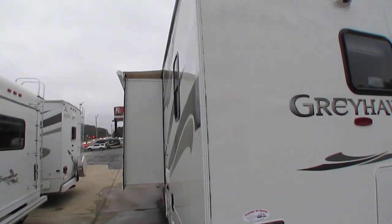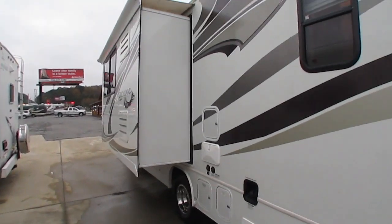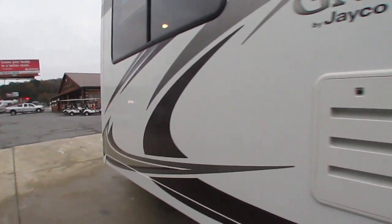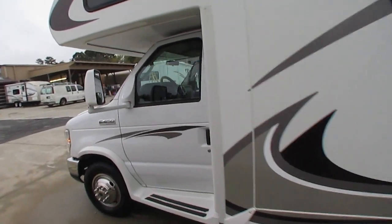Look over here, folks. It's a nice little motorhome. And you can see the shine, the finish looks awesome. 4 kW Onan generator, like I said, 238 hours. That's it.